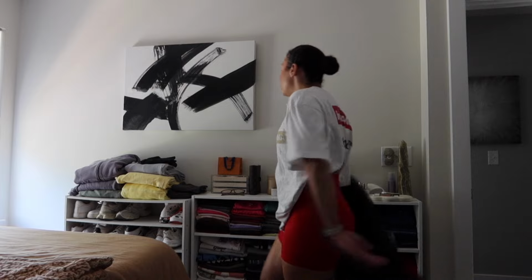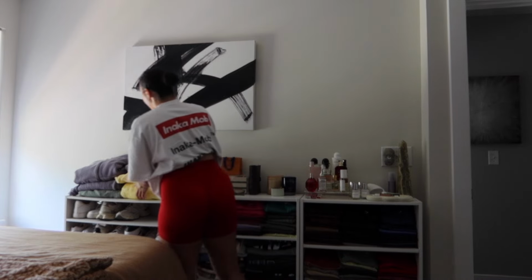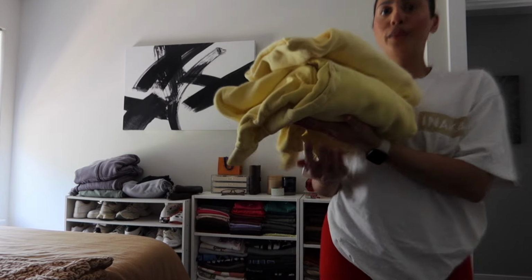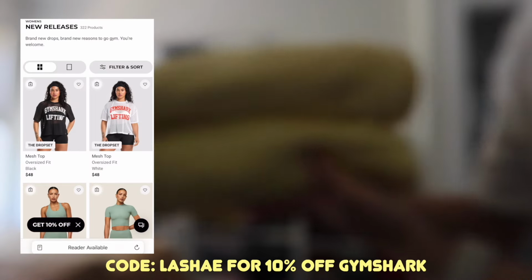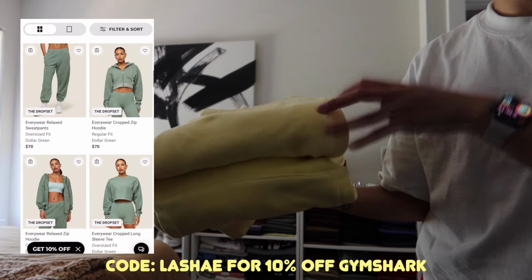I just want to shower, I want to go to sleep. I'm about to put on one of my new sweatsets after I get out of the shower. Y'all, look at this color. Miss Sunray Yellow. If it'll focus, it's too beautiful.